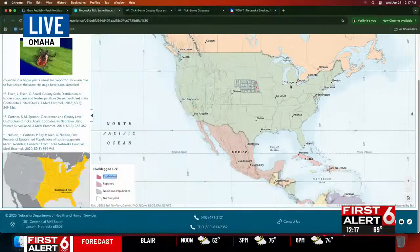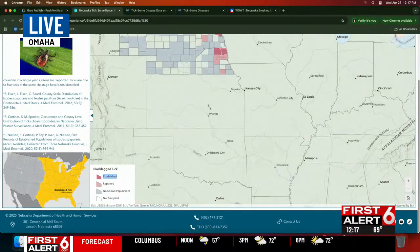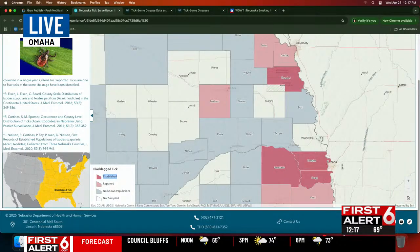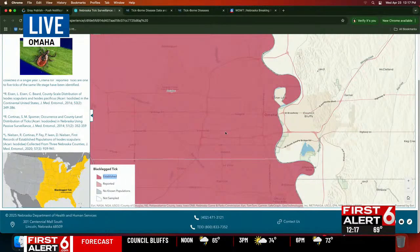So here I zoomed out on the United States for you. But perhaps you're going on a hike and you want to take a better look at where exactly the ticks are in your area, you can zoom in on your state. Here's the state of Nebraska. They have it down to county, which is also very cool. Focusing on the Omaha area, we have Douglas County here, and then you can see Omaha coming up, and we are in the red, which means this is an established area.